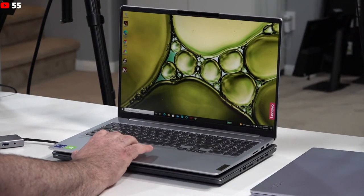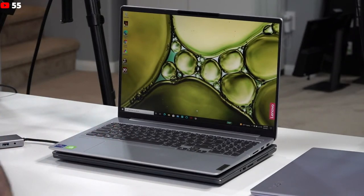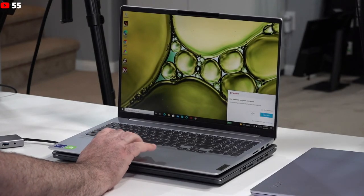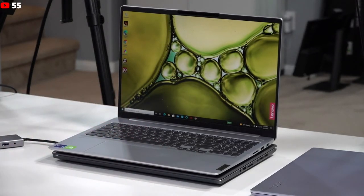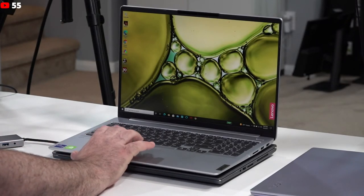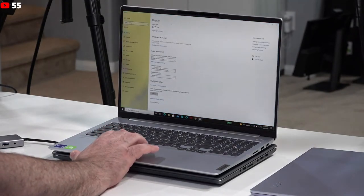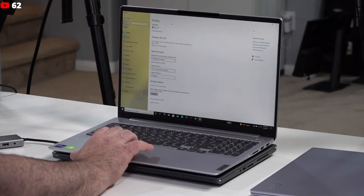I'm loving this. So this is the Intel one, the AMD one. I have two separate videos coming on that, so I'm going to let you know which one I prefer, but I like it. There's some bloatware on it, but I'm loving this all metal design. This is a 90 hertz refresh rate display, which is great. It gets pretty bright. I think 360 nits, which is what I measured.